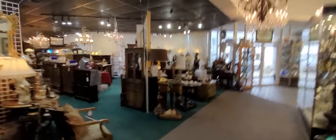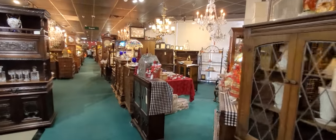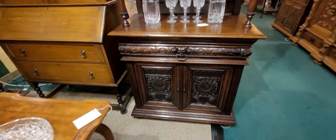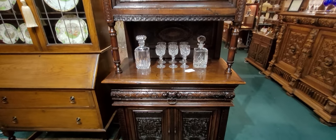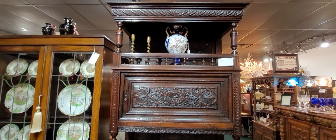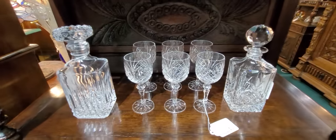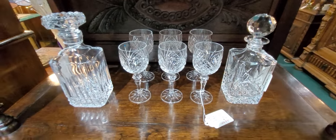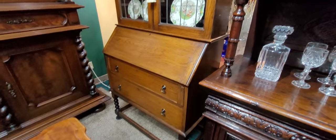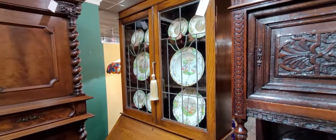But yeah, this is a beautiful store, and you're likely to knock something over. You gotta walk around carefully because there's so much stuff everywhere. Look at this amazing bar setup. This beautiful piece is $1,799. They already have it ready with your glassware, those goblets are $89. I love the old china cabinets, love them so much. Look at all this.